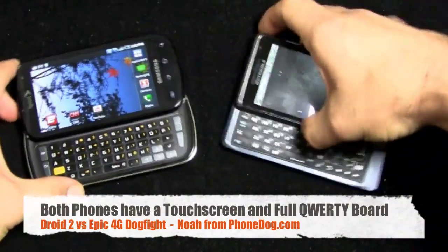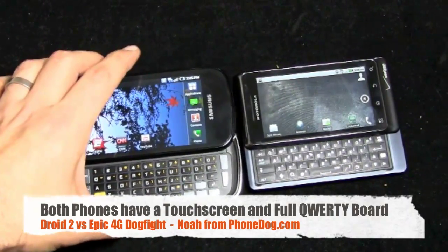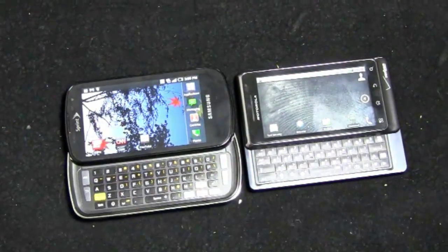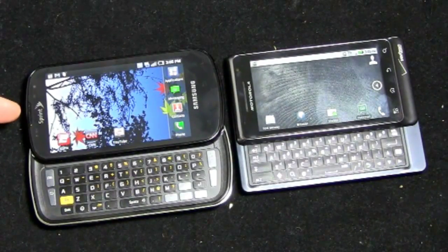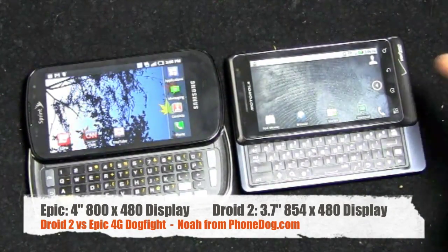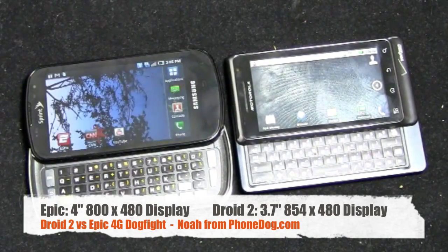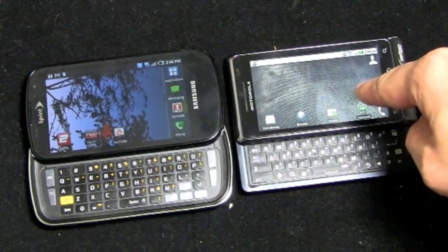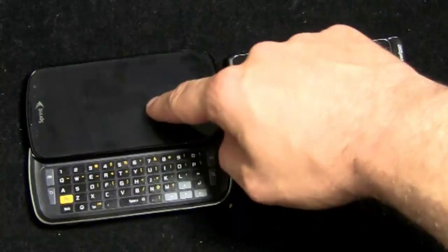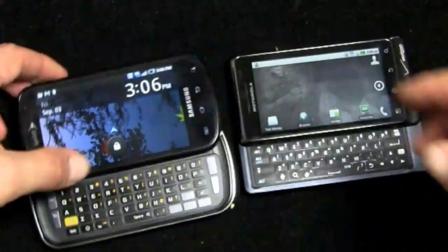Okay, so first things first, we'll look at the form factor. Both are side sliders with QWERTY keyboards. Both have multi-touch capable capacitive touch screens. The Epic 4G is a 4-inch 800 by 480 Super AMOLED. The Droid 2 is 3.7-inch, 854 by 480. So you get some extra pixels on the Droid 2, but actually the physical area of the Epic 4G is a little bit larger.